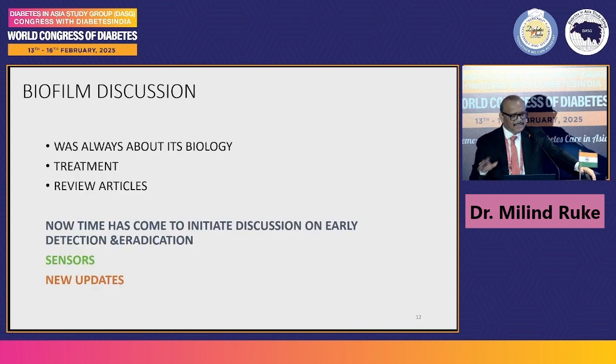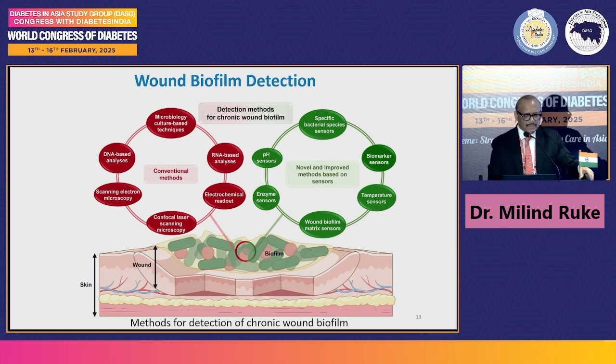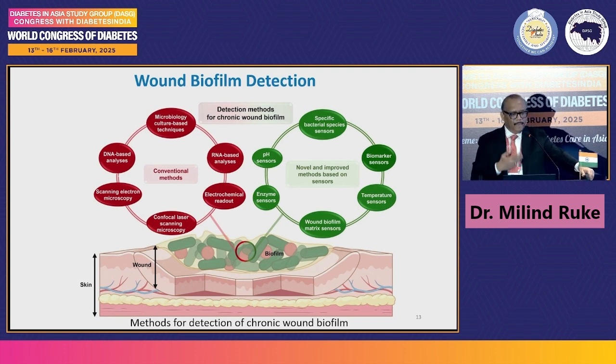So we always discuss biology, treatment, review articles. What is new? There are sensors, biofilm detection sensors. We do microbiology cultures, DNA-based analysis, RNA-based analysis, conventional scanning electron microscopy, PCR, all these things we are doing.